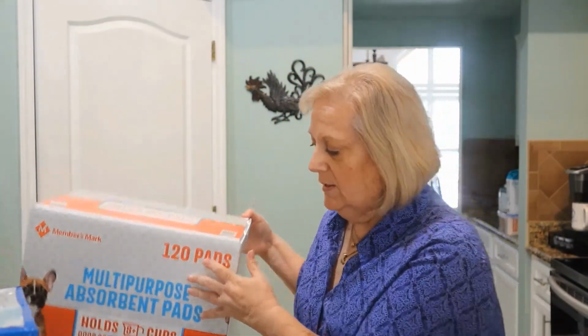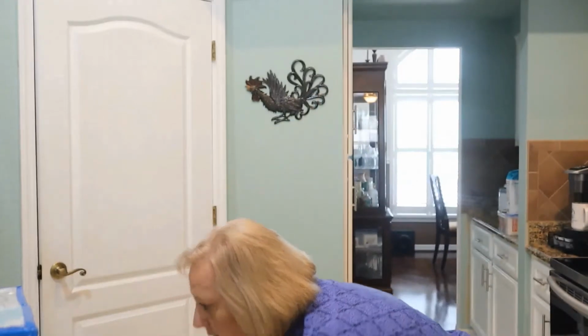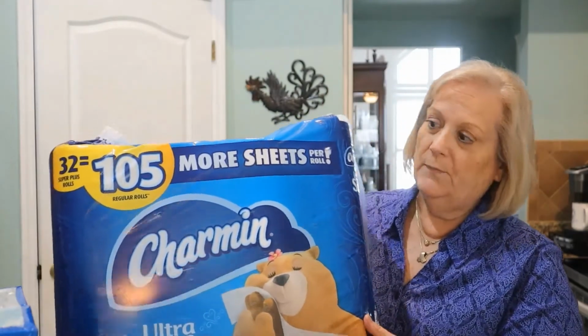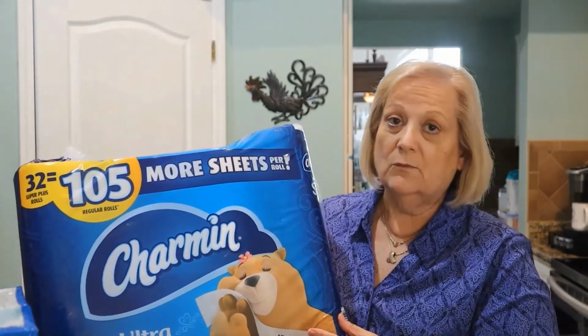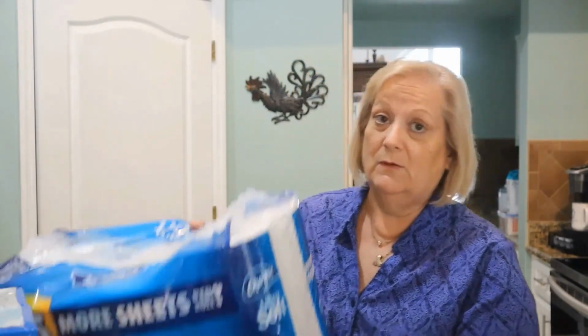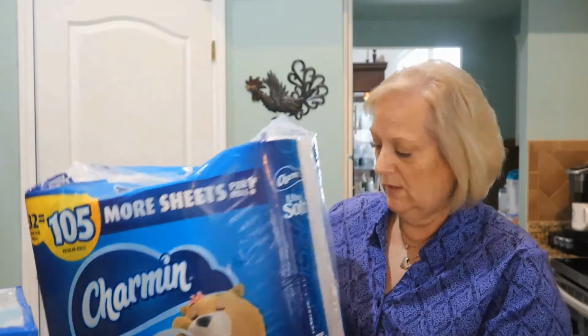Let me just get rid of this. They happen to have a decent supply of toilet paper, but not all brands were in stock. I got Charmin, and this is a mega size, 32 super rolls. Actually, they're super plus rolls, and it equals 105 regular rolls. I've never seen a pack like this before, but that's what we got.